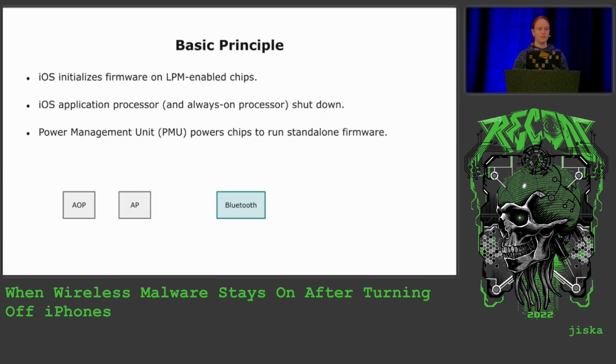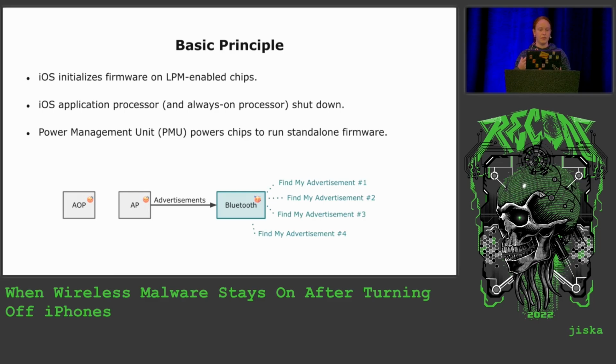The basic working principle is like iOS is initializing the firmware on all the LPM-enabled chips, and then the iOS main application processor, also the always-on processor, they all shut down. And then the power management unit is running everything standalone. So AOP, AP are off, Bluetooth in this case is on, other chips as well, and there's some configuration in between.